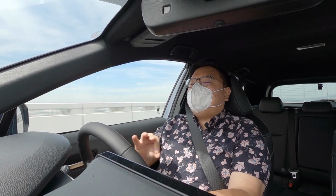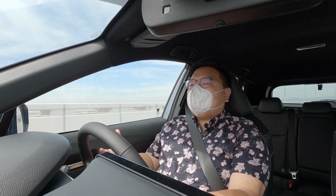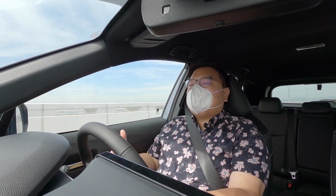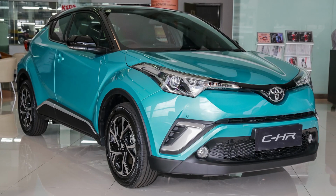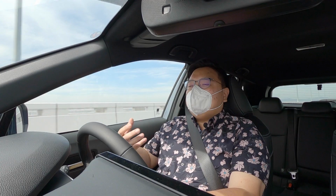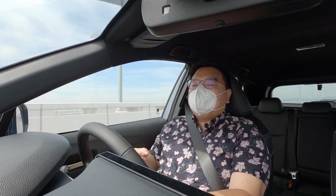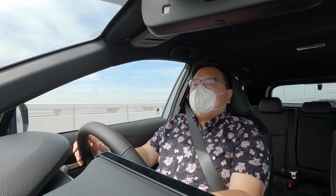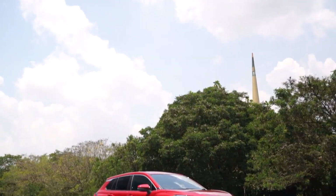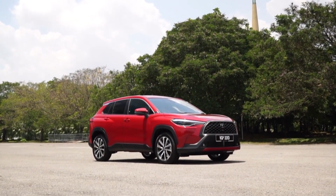Toyota has taken a very long time to respond to it, and its first response was the CHR, which ultimately proved to be a little bit too small, a little bit too expensive to be a proper rival for the HR-V. Fast forward a couple of years, we now have the Toyota Corolla Cross.